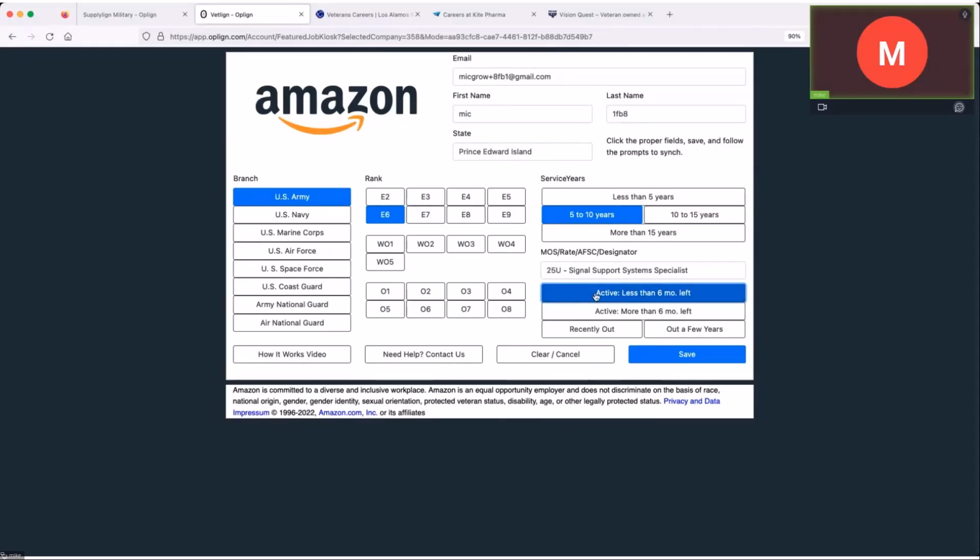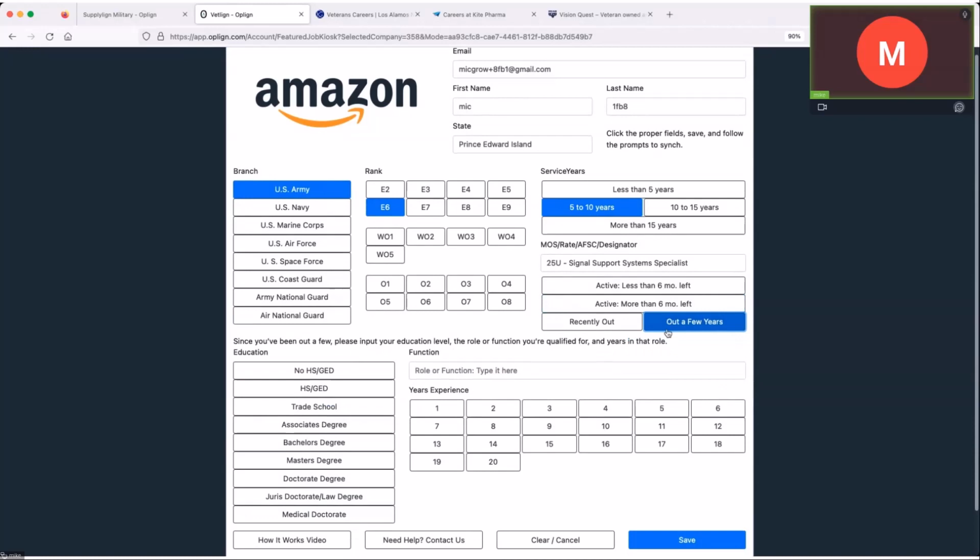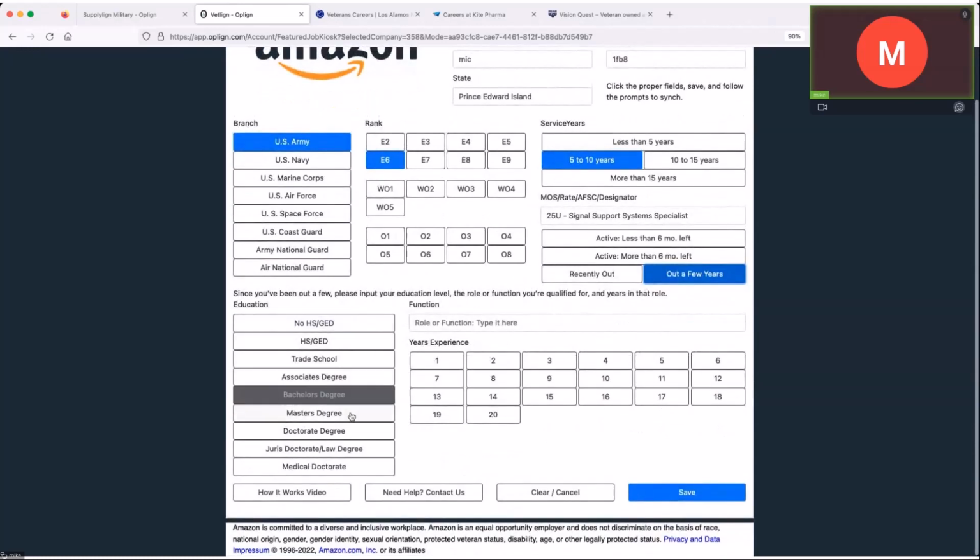Are you active getting out? You're active, but you got more than 6 months. This actually makes folks available for something called Skill Bridge. Or you've been out a few. We're like, oh, well, you've been out. What do you do now?